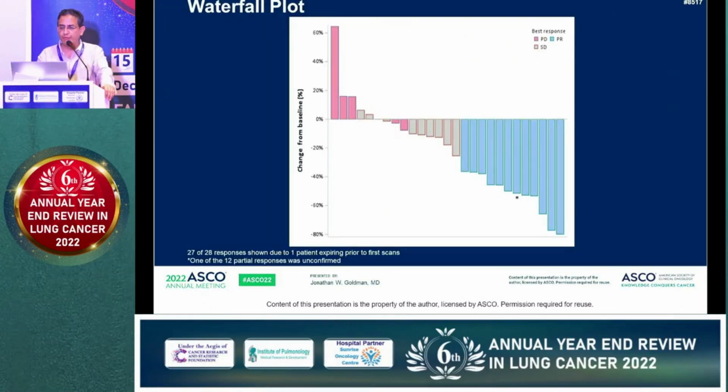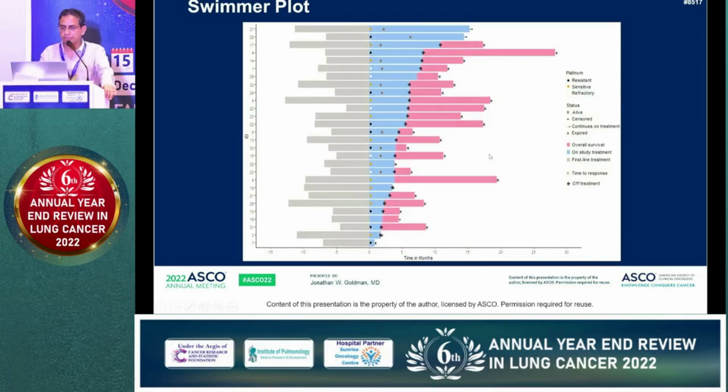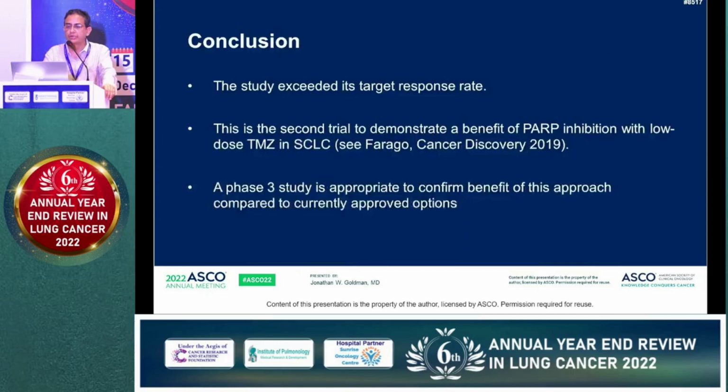This is the waterfall plot, and if you see the maximum response from baseline, the majority of the patients, except these 3 or 4, have all responded, and some have a more than 40 to 50% reduction as the best response. So the number of patients who responded compared to the patients who have progressive disease, this number is very low, and that means the response was seen in most. Similarly, the swimmer plot also confirmed the same finding, that the combination therapy responded well.